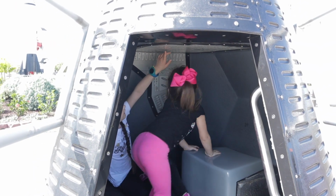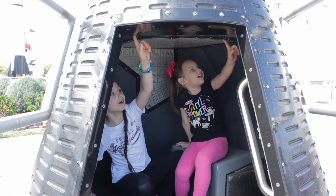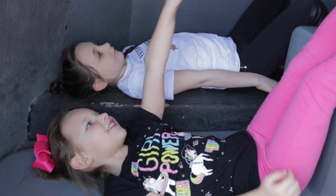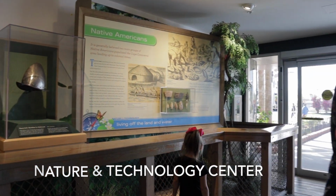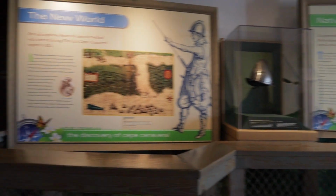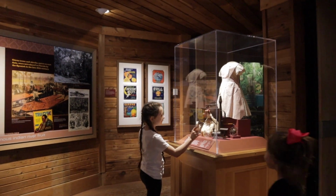Then when you come back, you can go ahead and hit the Atlantis area, and that was our kids' favorite spot. And they had things that we didn't get to do, like the launch experience, because they shut down a little bit early before the actual center shut down. So I would go there second and spend the majority of your time there. And then you can hit all the other little areas without having such a time crunch for those big events to get done.